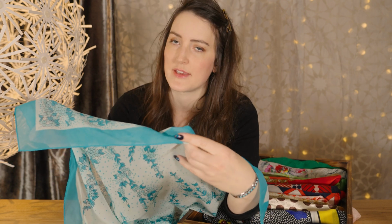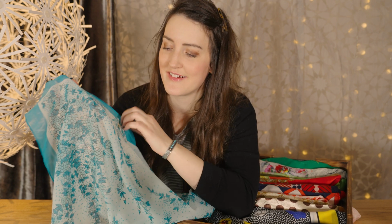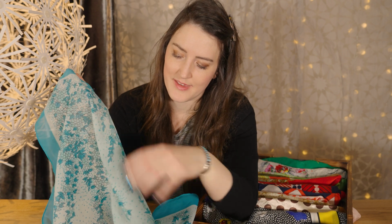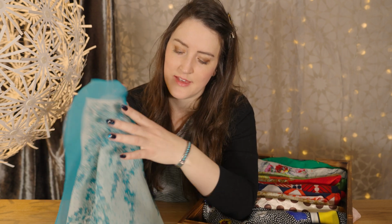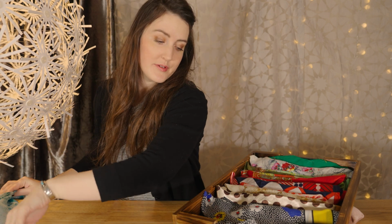I know this wasn't your color, but I think it's really lovely, particularly for this kind of time of year. Something about matching the exterior of winter with your attire, kind of embracing winter in that way. Yeah, absolutely. Okay, I'm gonna set this one aside, and we'll go to our next one.